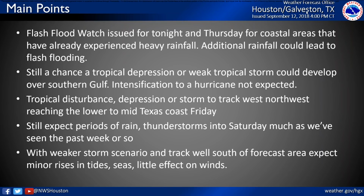Here are sort of the key points. We do have a flash flood watch that's been issued for tonight and Thursday for coastal areas that have already had a great deal of rain, especially over the last 2 days. Additional rainfall is forecast, and this could lead to additional flash flooding.